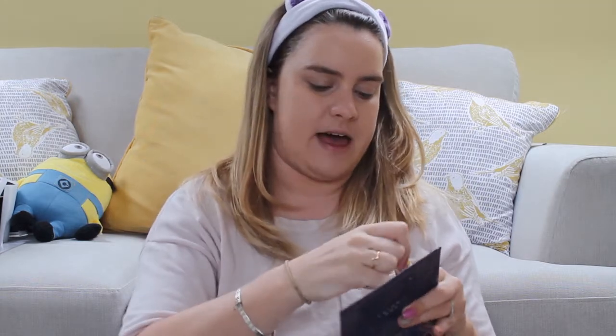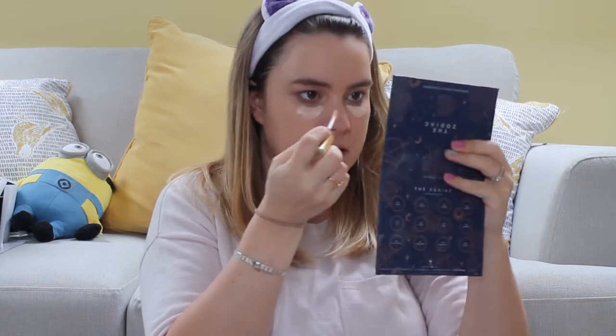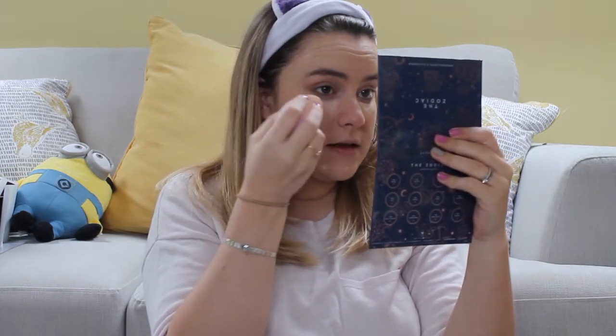I got it in the shade Fair, so it looks pretty good. About the right amount of lightness for me under the eyes. I'm just going to pop bits where I've got some blemishes coming through, because A is pregnant, and apparently for me pregnancy does not mean nice glowy skin. Thanks baby. Right, so blend under the eyes first.